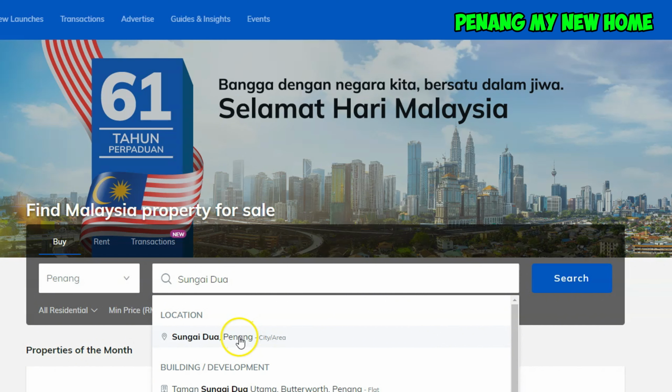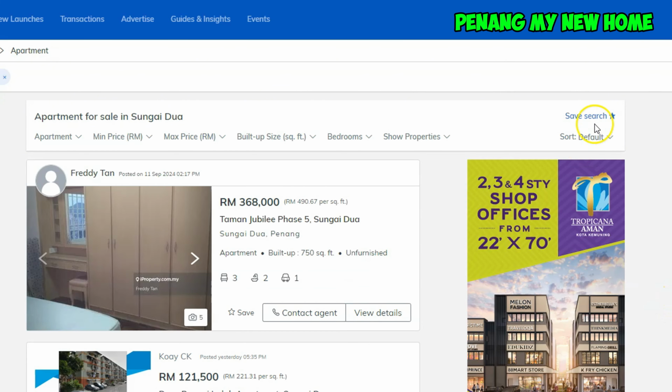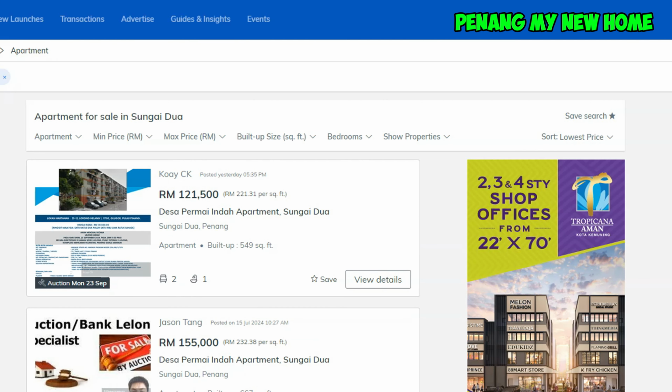So now I'm going to choose Sungai Dua, and then we are going to start with apartments for sale in Sungai Dua, and then we'll do a search. And as usual, we are going to default to the lowest price first.